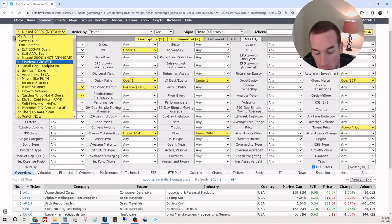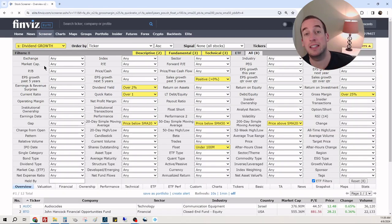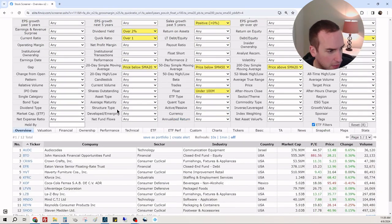All right, we have our dividend growth screener here, but this is for people who want income and want solid companies. This isn't really the purpose of that, but I'm showing you all my scanners, so might as well just show you. So this isn't for like the 10x or 1000% stocks. This is more of higher float dividend yielding companies.